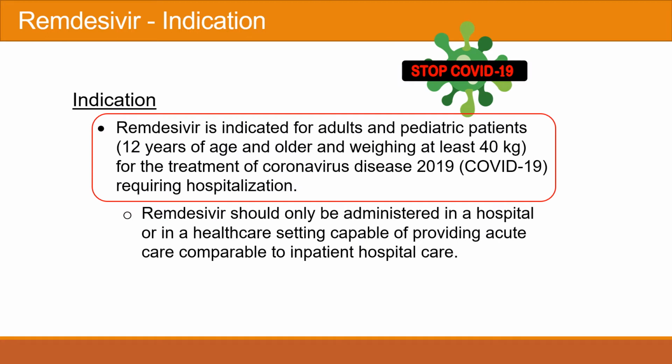Remdesivir is indicated for adults and pediatric patients 12 years of age and older and weighing at least 40 kilograms for the treatment of COVID-19 infections that require hospitalization.